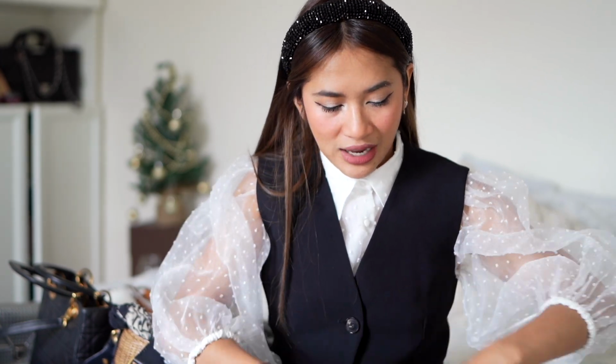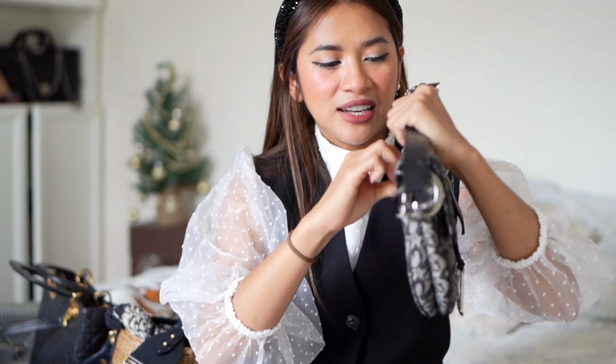I brought it with me to the Philippines, and I just love wearing this as a shoulder bag like this, or on the crook of your arm. And I really love that it's actually got a magnetic closure on the back.